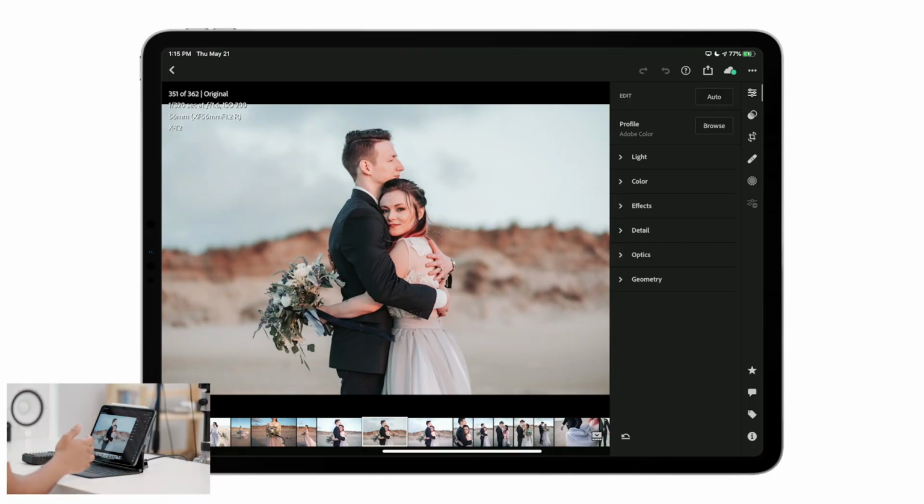Reason number 1 is the ease of use. Lightroom is a great way to get into photo editing. If you're not familiar with photo editing and you want to learn more and start editing your photos, Lightroom is the way to get started. The interface is absolutely beautiful and easy to use. And again, it is a great entry point to learning how to edit your photos.